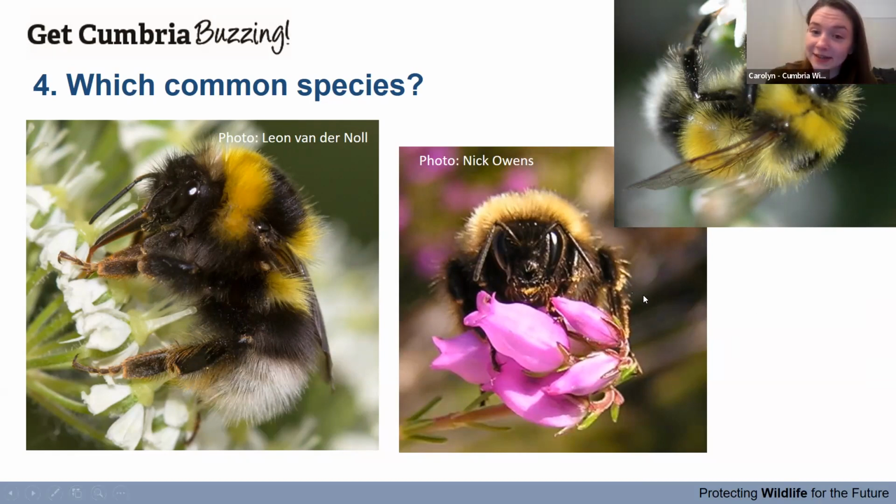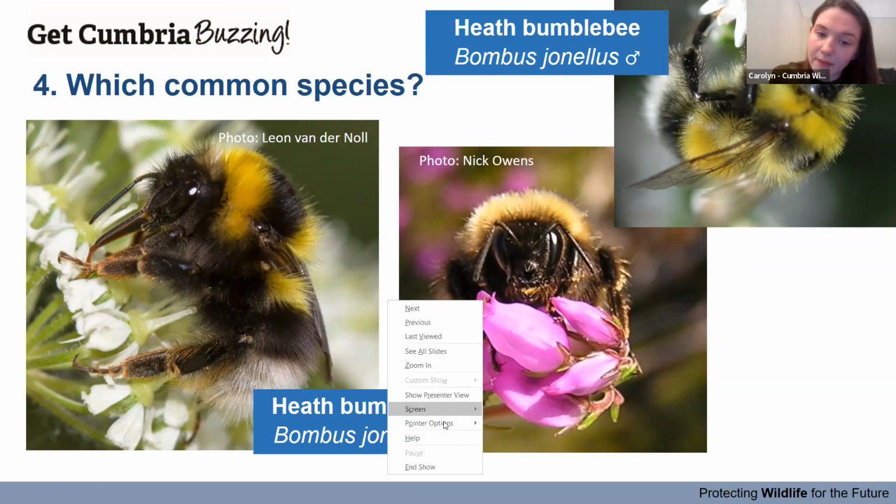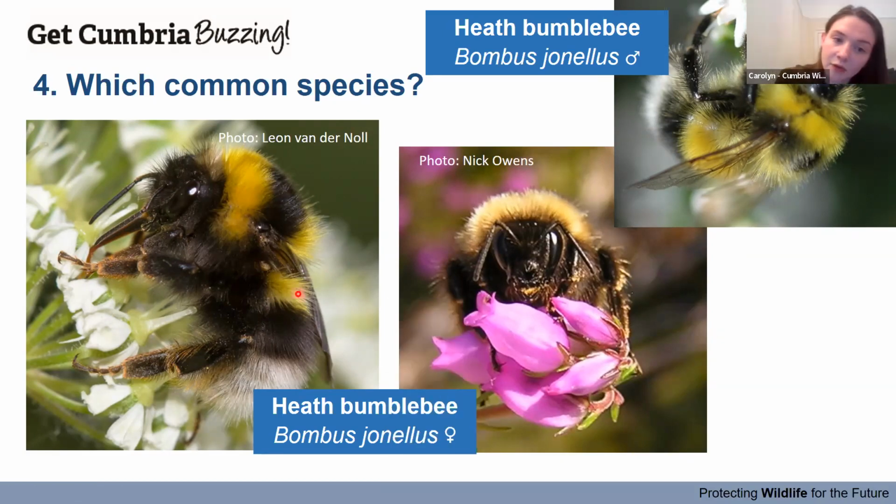So as I said, this is probably the trickiest of the common 8, and the heath bumblebee is probably the least common of the common 8 as well. Very understandable why people went for white-tailed bumblebee, because it looks like a bumblebee with a white tail. So the key difference here is the fact that it has 3 yellow bands. Having said that, though, the males. So you've got 1, 2, 3 yellow bands, which is at least in the females, because you've got a nice little triangle here which indicates it's a female.